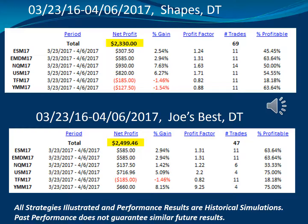The next section is Joe's Best. That's taking 1 contract each off the best ones that I've done over a 19-month test period. And you can see they all worked except the Russell. The Russell lost $185 in that period. The whole group would have made $2,499 on 47 trades. The best one in the group was the bonds. The mini Dow was the best one based on amount of margin used. There were only 4 trades and it made $660.